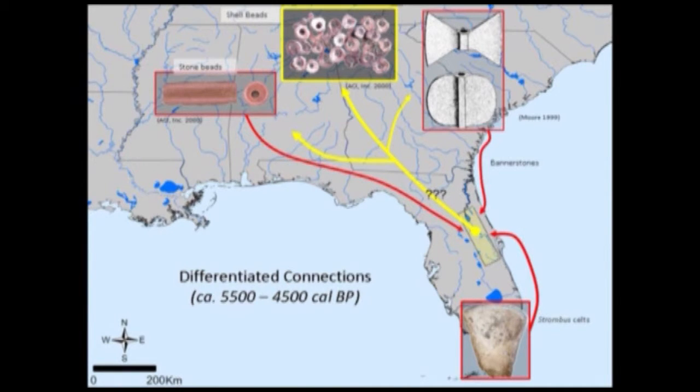We see a dramatic rise in the number of Strombus gigas celts that are likely from southern Florida, particularly southeastern Florida. Stone beads coming in from Mississippi, and things like banner stones. They're being made in Georgia and South Carolina, like by the Stallings Island group, and are somehow being exported down and finding their way into the St. John's. At the same time, the St. John's folks seem to be making marine shell beads and sending them upriver and up into the interior, where they're used as mortuary goods here.